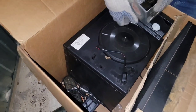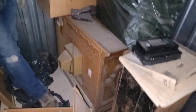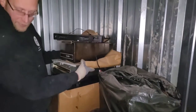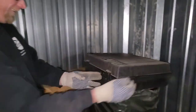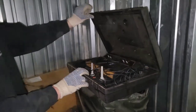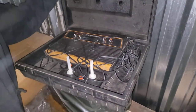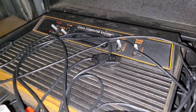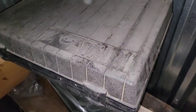All right. So we got the speakers on this side. Oh my gosh, look at this TV. I'm gonna have to throw that in, Shane. That's some vintage goodness right there. Oh! There's the Atari. That doesn't look like a 5200 though. It might be. But look at this. It's an Atari case. Ooh, what's in this box?